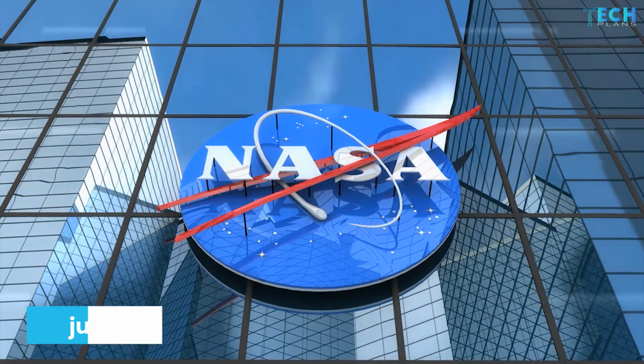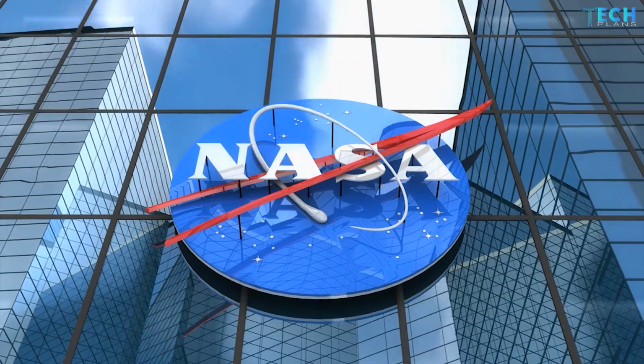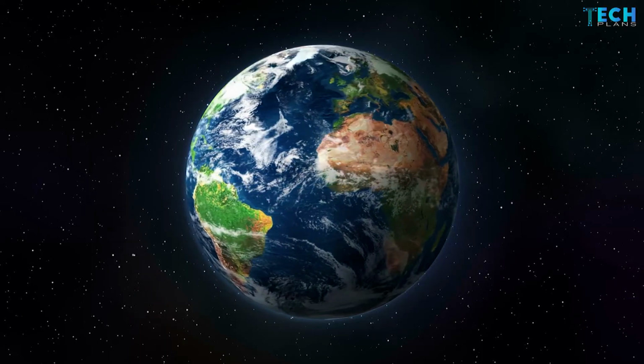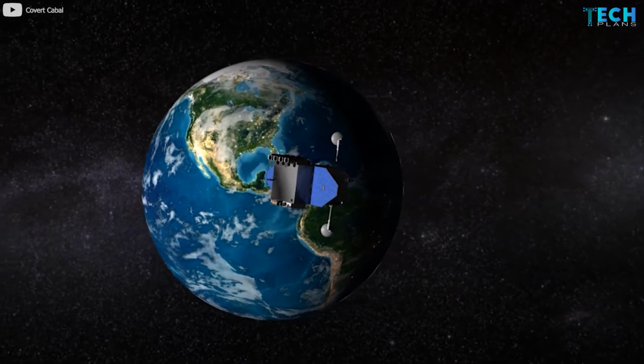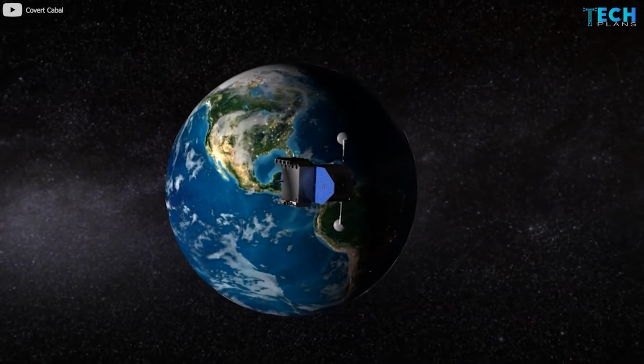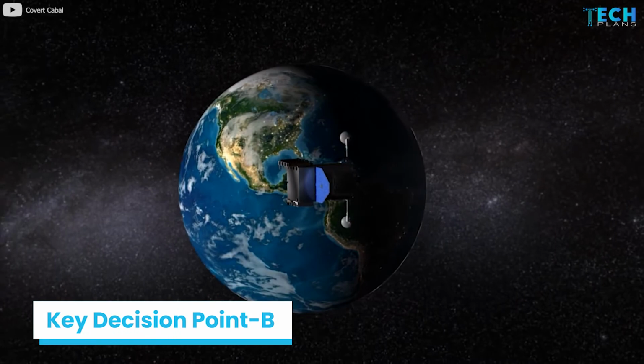Fortunately for us, on June 11, 2021, NASA approved this, as it'll exemplify their efforts for planetary defense. After the approval, we move on to the next phase of mission development, which is the preliminary design, also known as Key Decision Point B.